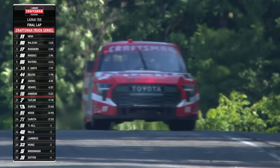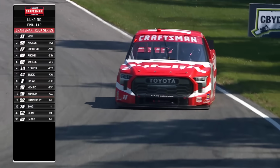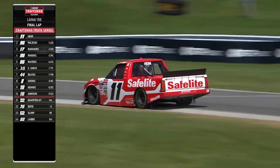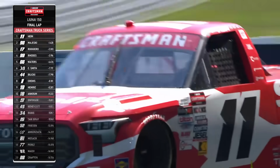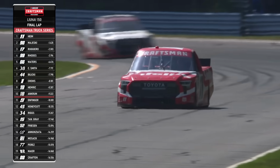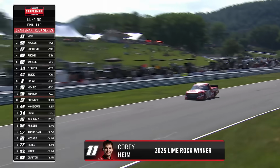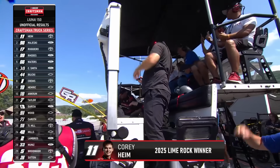Stage wins, domination. We talk about him all the time. He is going to be a Sunday racer next weekend. He will be. And I believe already, Jamie, he is a Sunday guy that's racing on Fridays and Saturdays. Absolutely, he is. And there it is, down the Sam Posey straight. Checkered flag is in the air for the 16th time in his career. He does it. Corey Heim wins the first race at Lime Rock Park.